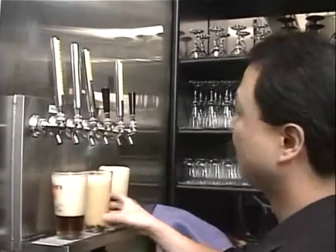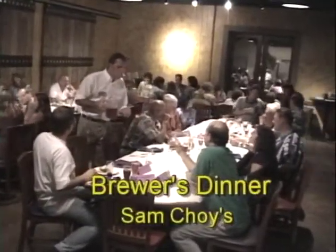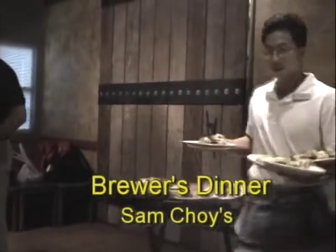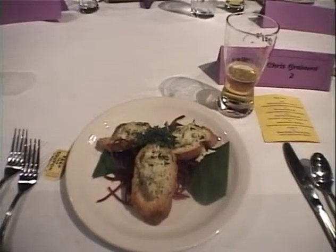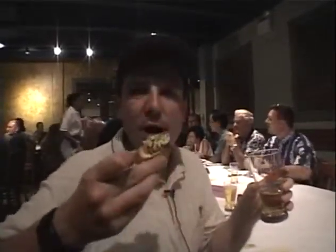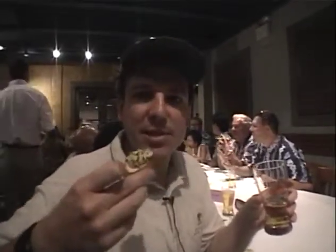We celebrated Jeff's 500th brewery by partaking in Sam Choy's famous Brewer's Dinner, combining Sam's cuisine with Dave Campbell's fine beers. Crab and artichoke on toasted bread. A very delicate, nice appetizer to stimulate the appetite, and the beer to stimulate the thirst.